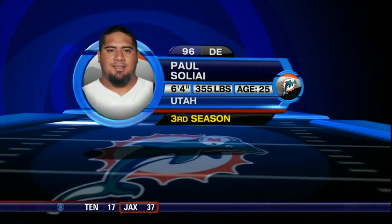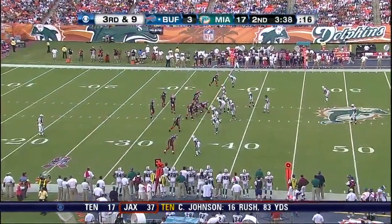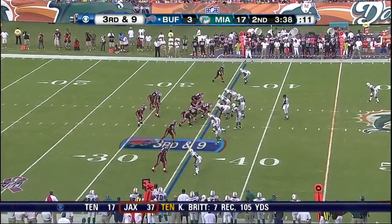Yeah, his mind is on a lot. That time his mind was on Marshawn Lynch, and the big guy, 355 pounds. And boy, can he move in space. Lynch and Jackson in the backfield. 3rd down and 9. There is the nickel.